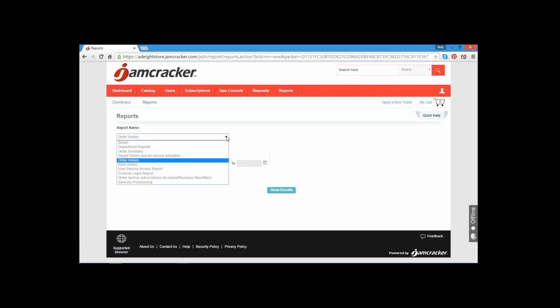Some additional reports could be created for you. But what we're finding is that companies have their own business analytics tools and teams to really look at the data and get the most out of it.